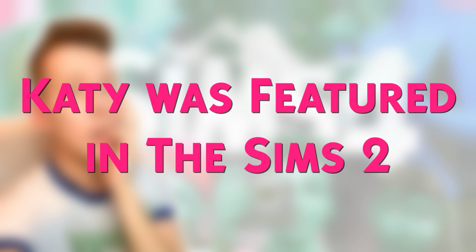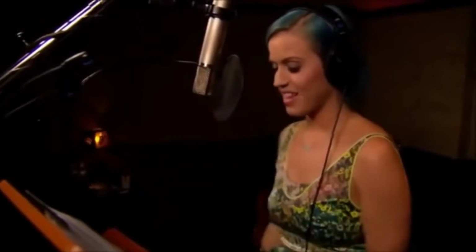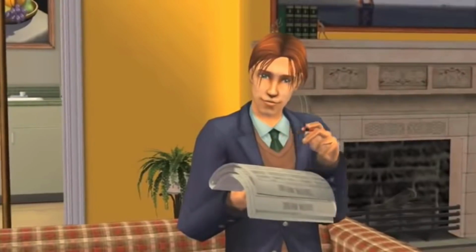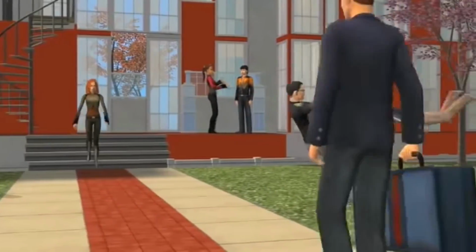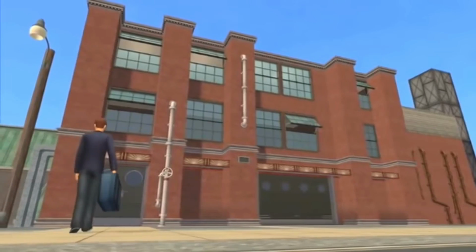Katy Perry mania may have swept through The Sims 3 in the middle of its lifespan, but did you know that Katy's inclusion in the Sims franchise actually dates back to The Sims 2? Long before the conceptualization of Sweet Treats, Katy was one of many popular music artists drafted into The Sims 2. For the Apartment Life expansion pack, one of the best in the whole Sims franchise by the way, Katy used her fluency in Simlish to grace us with a seamless rendition of her hit Hot and Cold.